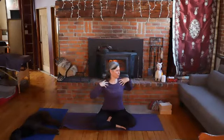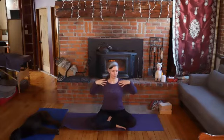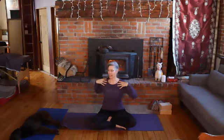You're using your core. You're not trying to twist as far as you can, but just to feel those muscles start to wake up. We relax the abdominal muscles and then we engage them to twist. We relax as we inhale and engage to twist.